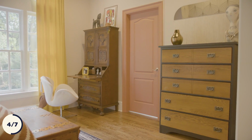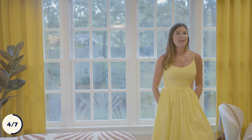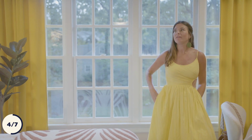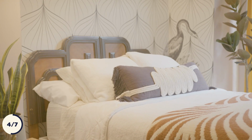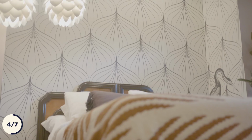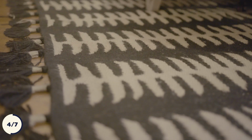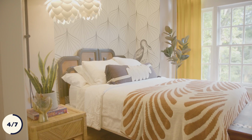Anytime I mix patterns, I think the most important thing to think about is scale of the patterns. Not only the colors, but you can't have big pattern, big pattern, big pattern, otherwise it feels like too much. So if you break it up with smaller patterns, black and white is a great way to ground a space, and then you can add a little bit more in without it becoming completely overwhelming.